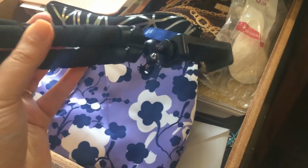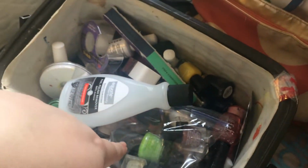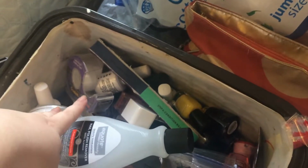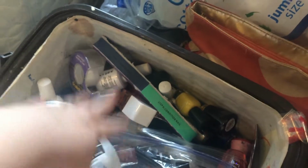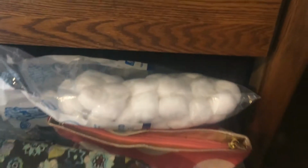My little stand-up thing for my camera holds it still. A bunch of notebooks and planners, just like too much junk in this one. And then underneath I have all of my nail polish products in here. Actually the Ziploc is all my daughter's nail polish stuff. And then anything I use for manicures, like if I do a tape manicure or filing my nails, things like that. My skincare that I use every day, some cotton balls, and this is like my skincare I don't use as often, or things that I'm storing for another time.